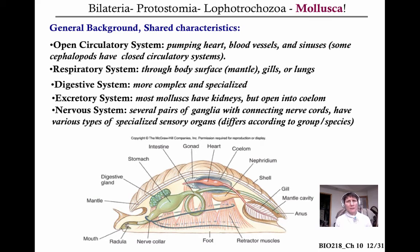Their nervous system is variable in the Mollusca, but it's much better developed than what we've seen prior to this, in things like the rotifers and the flatworms. They have several pairs of ganglia, so you can see these here, these little dark lines. Here's the nerve collar. Depending on which mollusks you're talking about, they may have a well-developed ganglia or a brain. So the cephalopods have a well-developed brain and well-developed sensory systems. They have an incredible eye that's very adept at seeing everything around them.